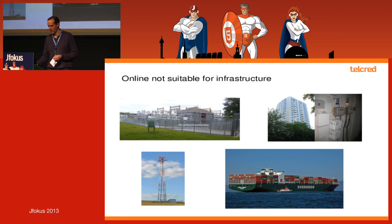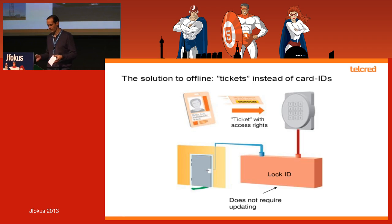But it doesn't work so well if you are trying to protect this type of environment. If you're a power company and you have 1,000 of these little stations spread across the country, or you have equipment that's sitting in the basement of residential buildings spread across the country, or you have 5,000 cell phone towers spread out over a large area, or if you're talking about shipping containers that are going to be sitting on a ship and you want them to be locked as well. So traditional access control systems were not designed for this type of environment, and they don't work so well because they require this constant connection. So that's what we do.